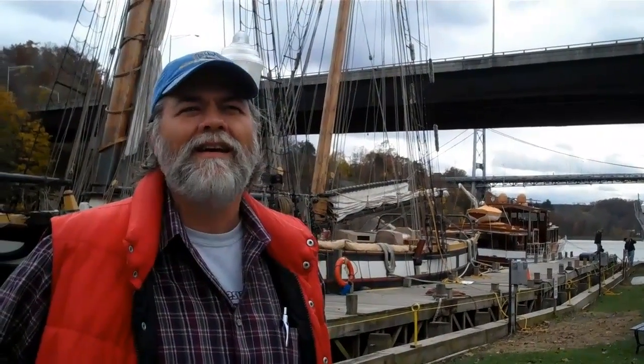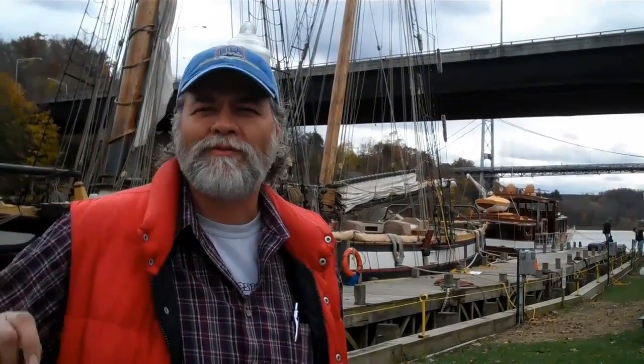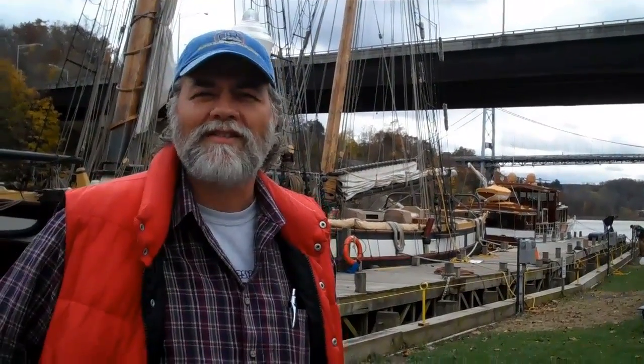We're gonna do that, and then the following day, Sinterklaas will leave on a tugboat to go across the river to Rhinecliff, right from our docks here.